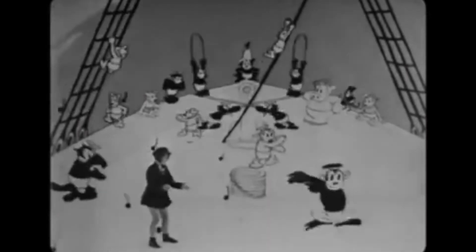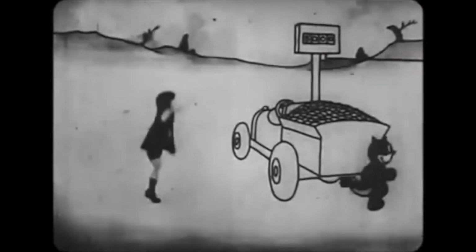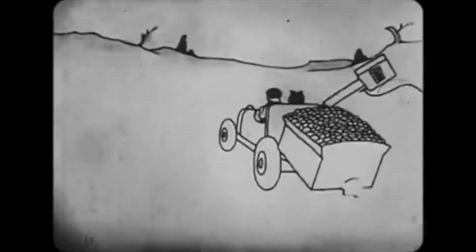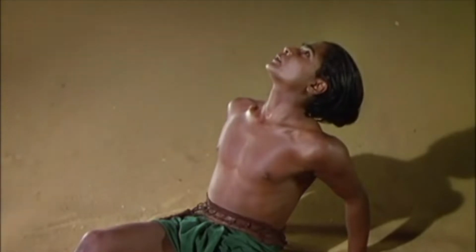Later, Walt Disney himself used a white screen to put a young girl in the cartoon world and called it The Misadventures of Alice. And finally, the first movie to win an Academy Award for green screen was the genie scene in The Thief of Baghdad.